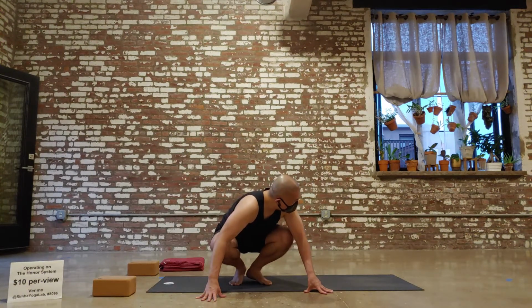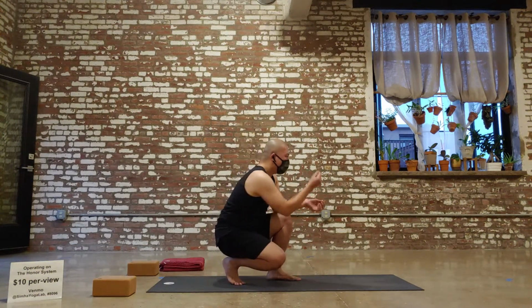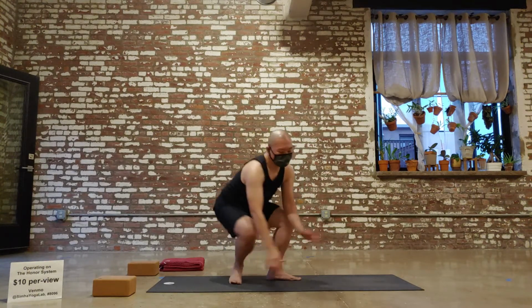Now tip the weight forward just a little bit. There you go. All right. Walk it back, jump it back, chaturanga, up dog, down dog. So I think if you tip your weight forward just a little bit, that's when the weight distribution will be enough for your feet to come off the floor, right?